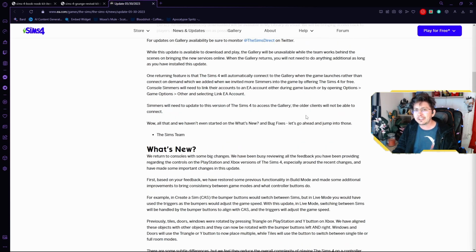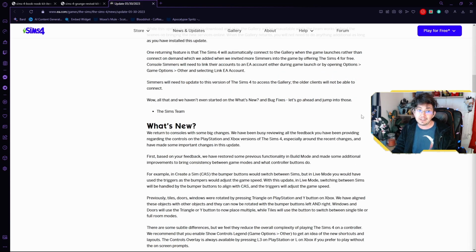One returning feature that they have put back in to The Sims 4 is you will automatically connect to the gallery when your game launches rather than connecting on demand, which they added when they first made The Sims 4 base game available for free. Console Simmers will need to link their EA account either during game launch or by opening Options, Game Options, Other, and selecting Link EA Account. You will need to update to this newest version of the game to access the gallery once it is made available once again, because older clients will not be able to connect.